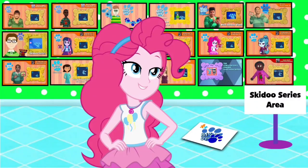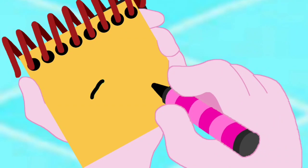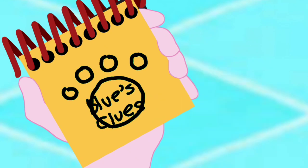You know what we need? A handy-dandy... Notebooks! Right! Okay, so, a Blue's Clues logo. First, we draw a paw print, like this. Then two words, Blue's Clues. There! A Blue's Clues logo.